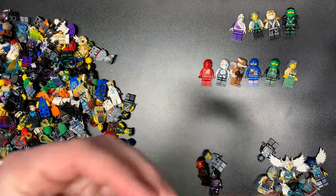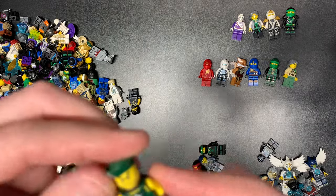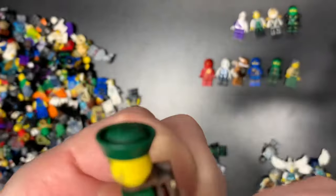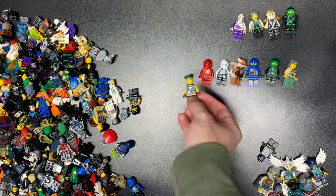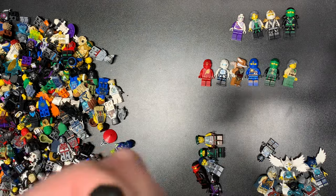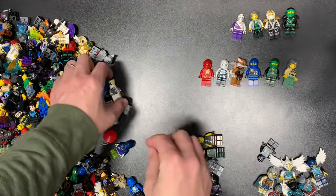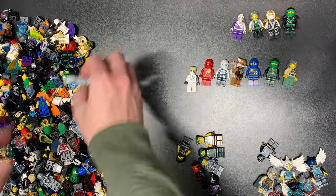Oh, hello. There is Movie Lloyd. Not much to say about Movie Lloyd. This is one of the rarer Sky Pirates. This came in a pack with him and another guy. Hopefully the other guy's in there too. Not really super valuable on its own, but I do sell them in a pack, which is pretty good. We also have Tournament of Elements Cole right there and Skybound Zane. That one's fairly decent right there.